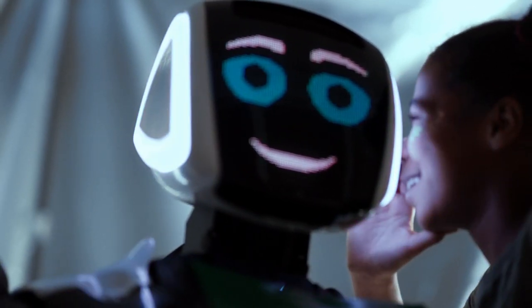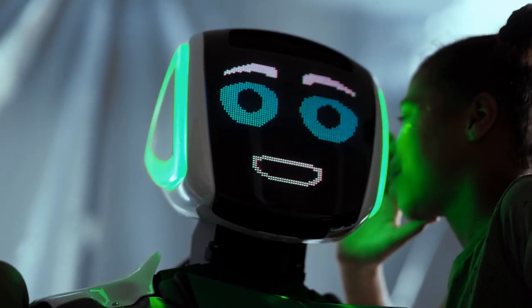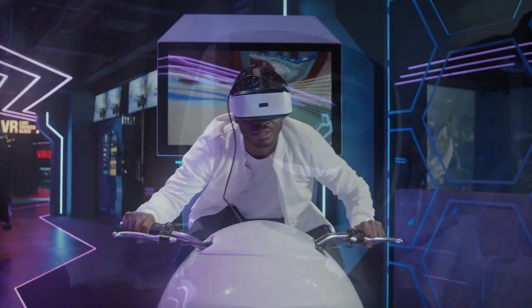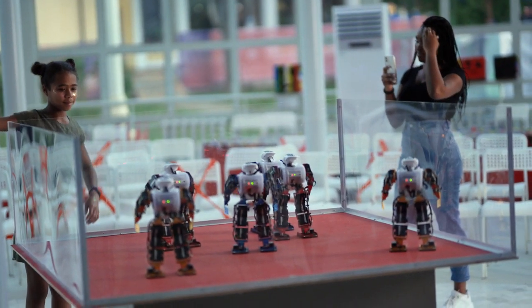Number 4. Ignoring safety precautions. Robots can be dangerous if they're not used correctly. Make sure to follow all safety guidelines and train anyone who will be working with the robot on proper usage and safety precautions.